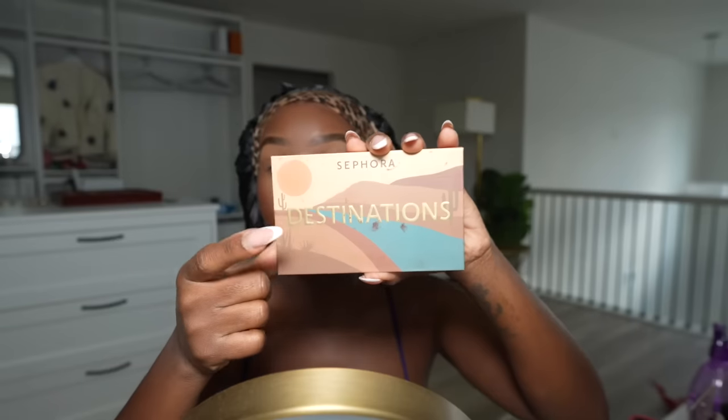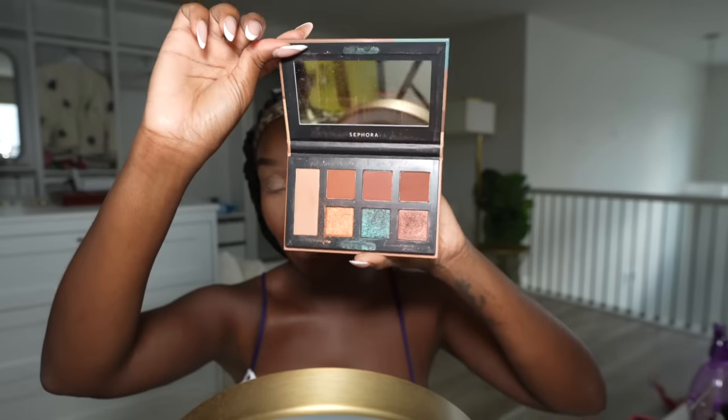And I'm gonna set again. Ooh, now my spray almost being done. All right. Honestly, I love this. We're not even done. And I'm just like, what do I do now? What eyeshadow do I do? I don't know. Sephora palette destinations.